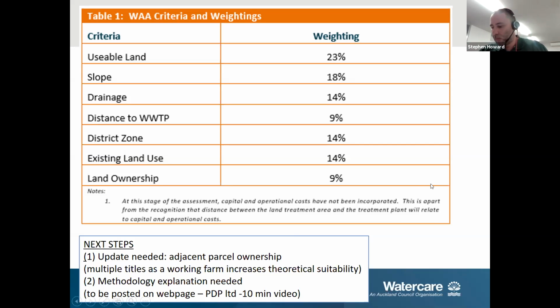In terms of usable land, there are parts of the land you can't use if there are streams and setbacks needed within it. Those are the areas that just aren't a good fit for irrigation, so it gets a lower weighting if it has a lot of that sort of unusable land. For slope, if it has no degree of slope, that's the flat stuff, which is ideal for irrigation. Once you get to 25 to 30 degrees in height, it's limited for any irrigation.